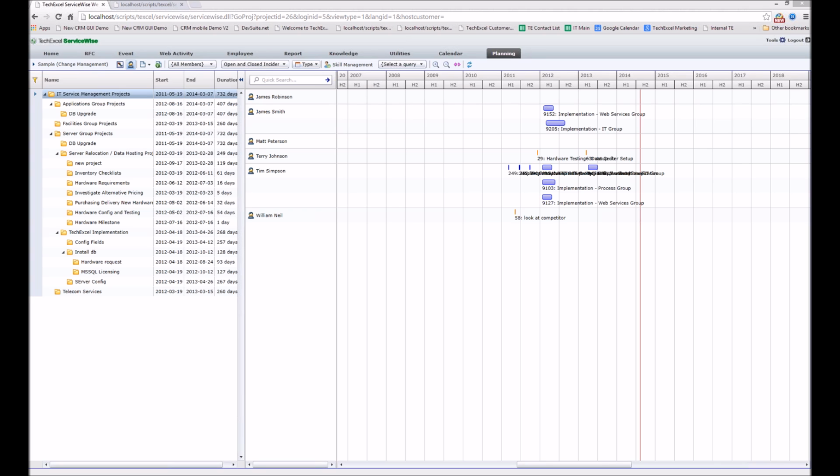What kind of change reporting is available in the tool, and is ServiceWise compatible with Crystal Reports? That's a very good question. Out of the box, ServiceWise offers about 100 plus reports that are totally customizable. Unfortunately, I didn't have the chance to set up some of those reports, and it is compatible with Crystal Reports.